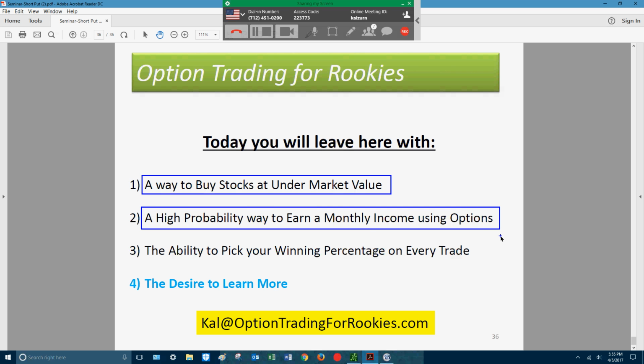A high probability way to earn a monthly income using options would be selling those out-of-the-money strikes. The further away you go, the better chance you have of keeping the money, but the less money you get to keep. Remember, higher POP, higher chance of making money, lower income. And by using delta, you saw the ability to pick your winning percentage in every trade. All you do is take the delta, subtract it from 100, and that's going to give you your chance of making money on that trade. A nice, simple, easy tool to use to work that out.